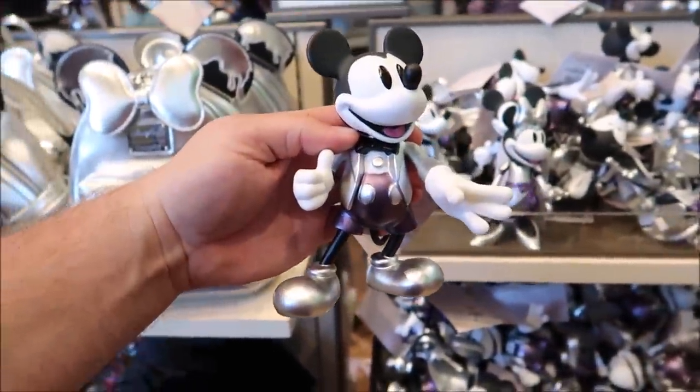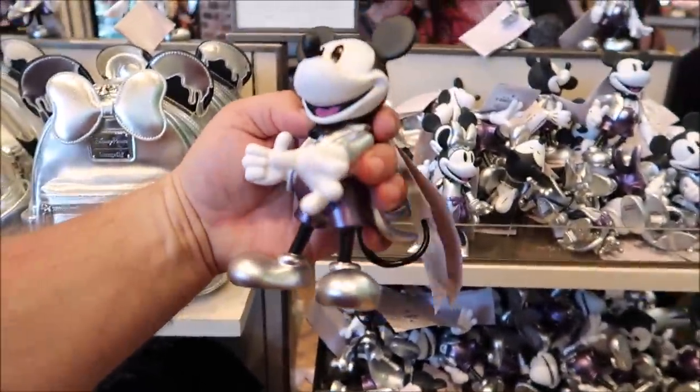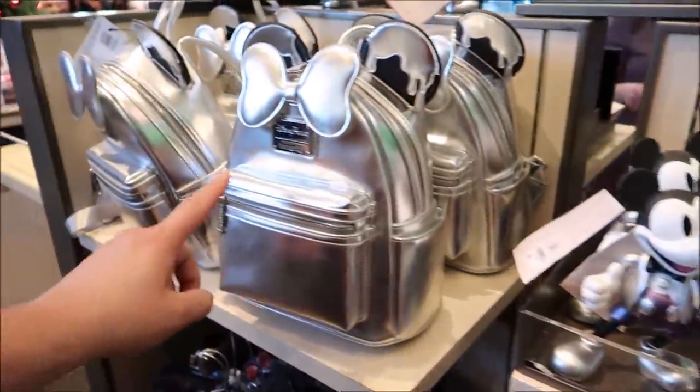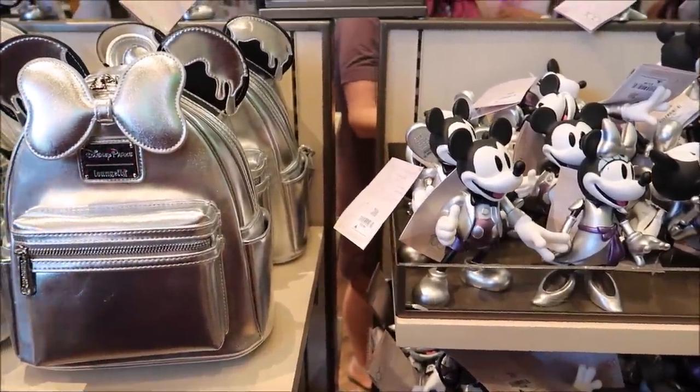I really do hope that there is a meet and greet with Mickey dressed up like this though, because I think that would be so cool looking. It actually reminds me of Epcot a little bit. Oh, Minnie too. Look at that. They have the little figurines and then the little lounge fly here. I do like it a little bit.